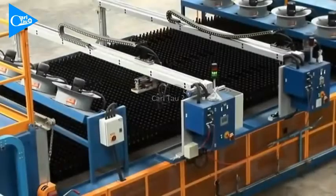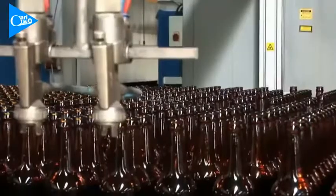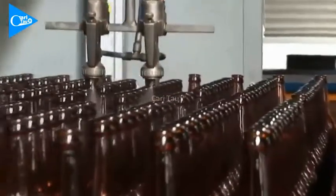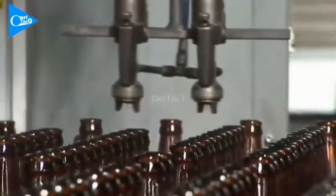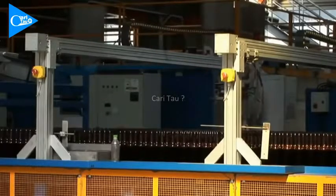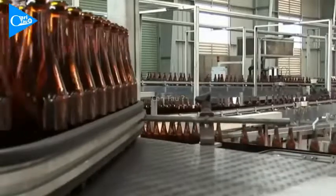Stage 8. Cold end spray. Duracoat. At this stage, a thin layer of polymer is applied to the container to provide them with a scratch-resistant coating. This coating will also allow the containers to travel along the customer's filling line without jamming.